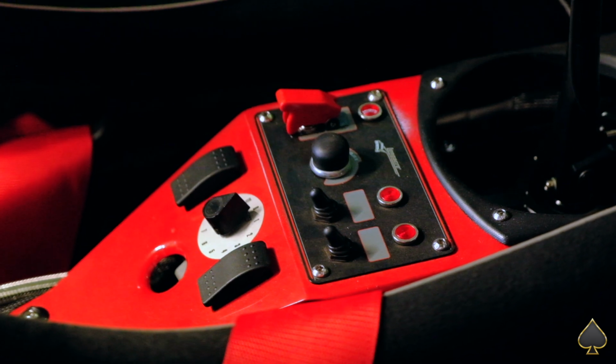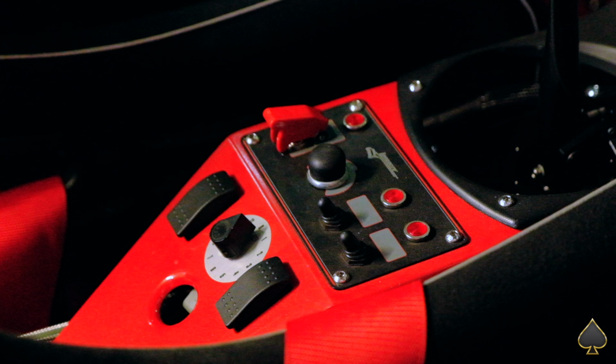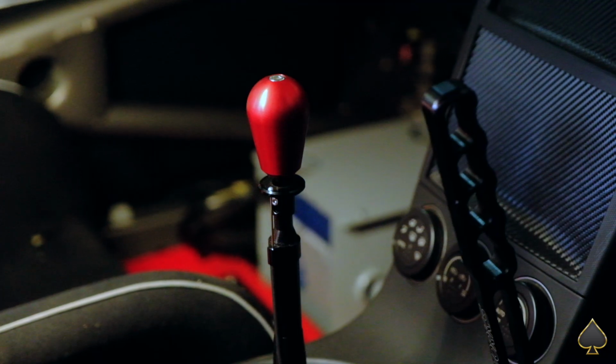We do have a map switch on the AEM, although we haven't configured multiple maps at this stage. We might still look at doing traction control and launch control and that type of thing, but that'll be a phase 2 of the build.